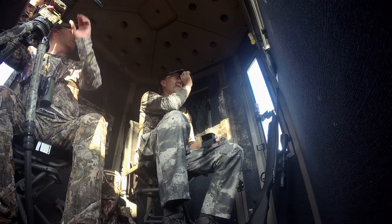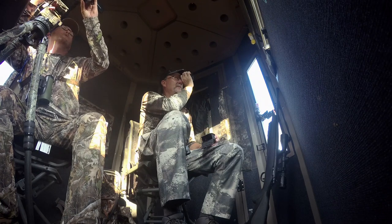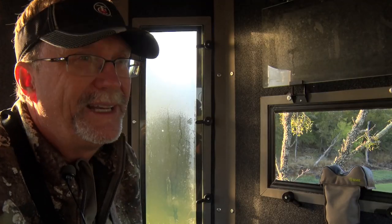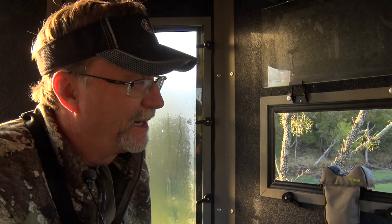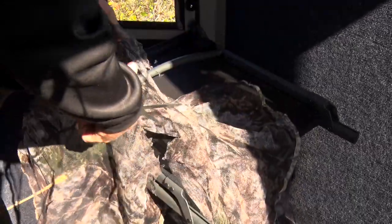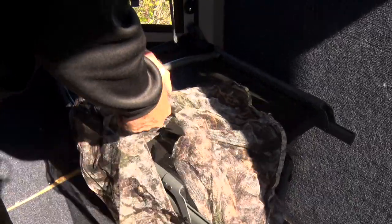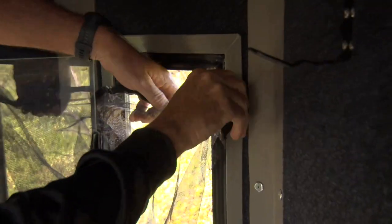And my backpack with my water and any other supplies will be readily available as well. When you get into these box blinds, it's a whole different type of hunting that I really enjoy. I also like to use either camo tarps or some of the different products that come with the blind to black out certain windows so you're not skylighted all the time.